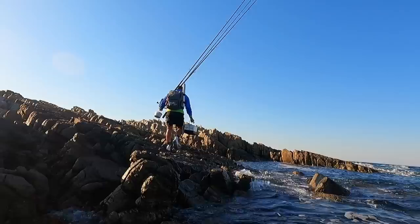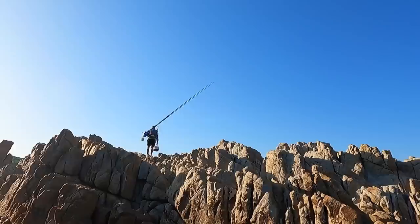So once again I want to ask you guys, if you recognize some of the spots, please don't comment in the comment section where it is. It is private access, so not everyone can fish this area. You know, there's certain areas that we like to conserve and protect, and this is certainly one of the areas.